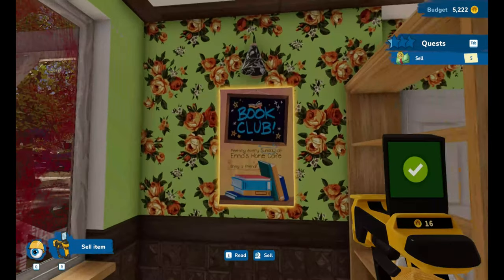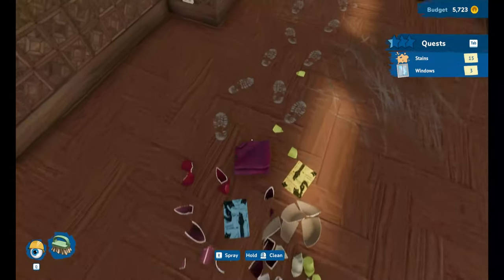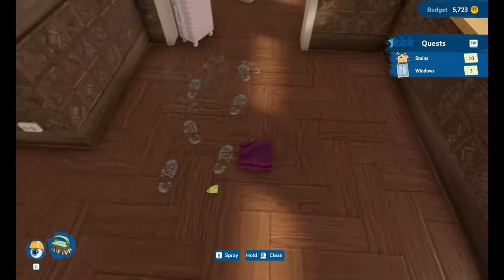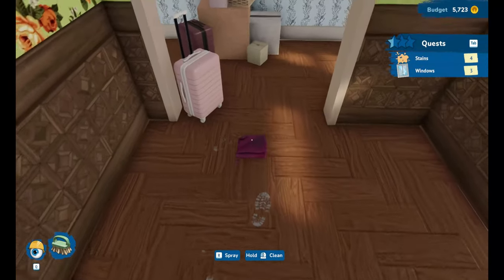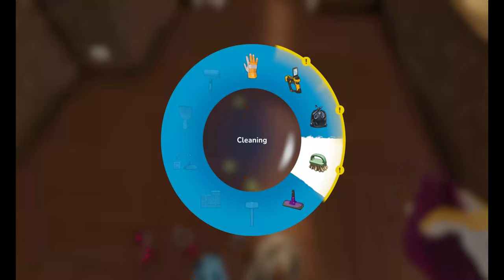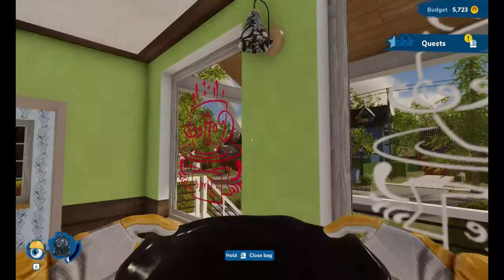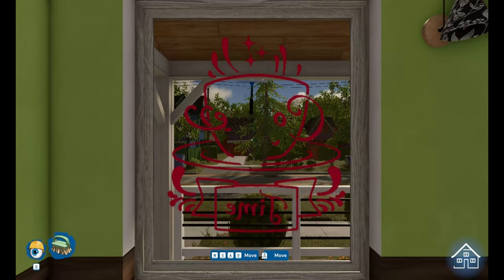Selling everything, book club, cute. Clean up these footprints. People really need to learn in this town not to walk through paint. It's really inconvenient for me. Do I clean these windows? Yes, lovely.